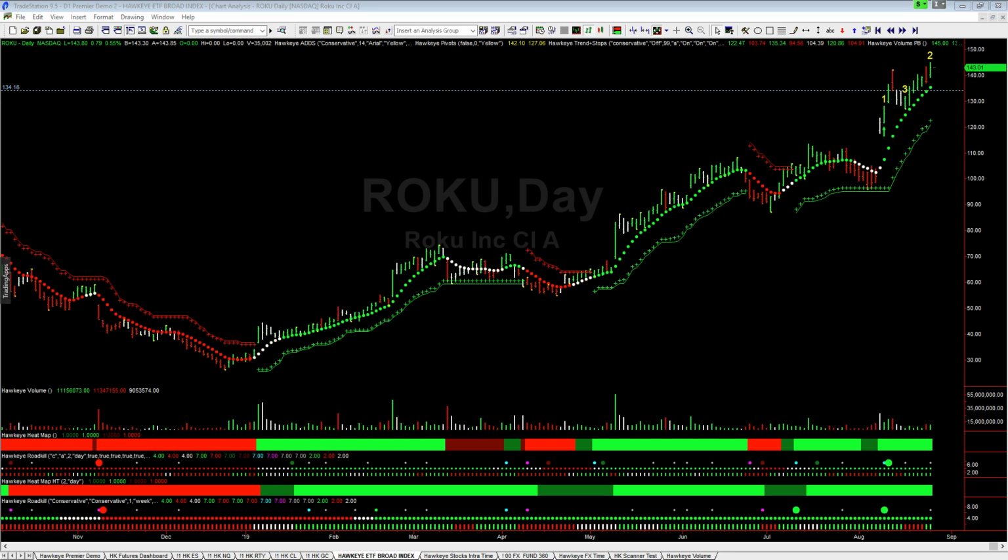I want to show you why I'm bullish on Roku and why Hawkeye is bullish on Roku. As is obvious, you can see that we're in a really nice uptrend. This is a daily chart of Roku where I'm looking at the price action and volume on daily. I've got my roadkill loaded here to show me where entries are.